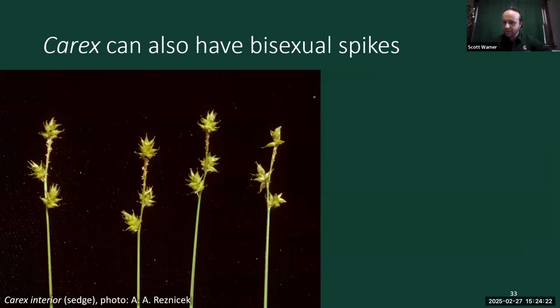Carex can also have bisexual spikes, so a spike with both a staminate and a pistillate portion. As in Carex interior, there's the male portion. This is in section Stellulatae, just like Carex wiegandii, which I shared earlier. So it's got the characteristic, what they call clavate base of staminate scales on the terminal spike.